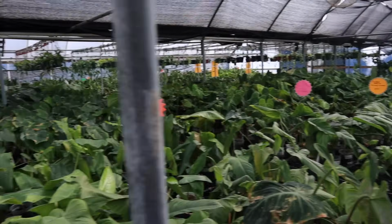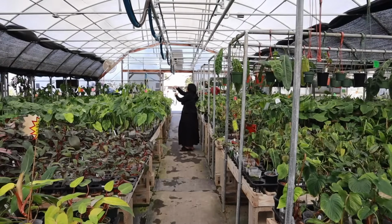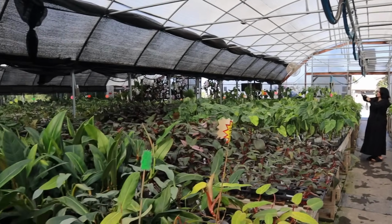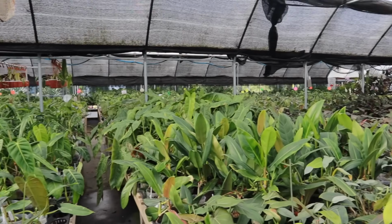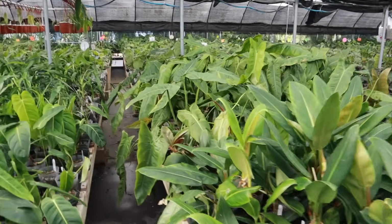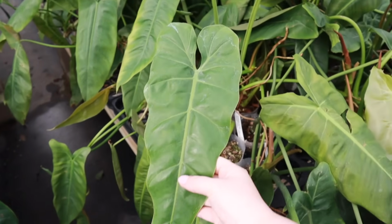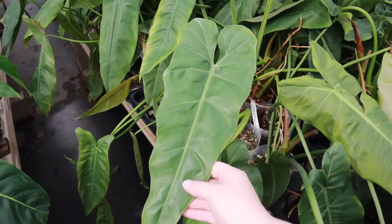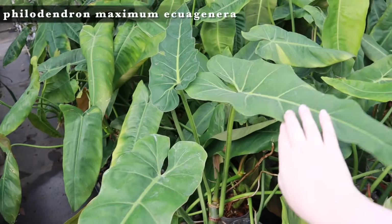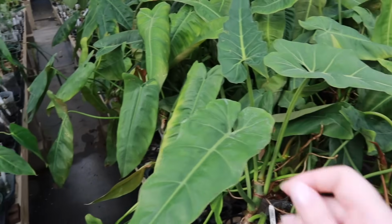Literally plants for as far as your eye can see, and this is just one of the tunnels. I think Denise is gonna make a video or something at some point too, so I'll link that down below. But there are just so many plants. Oh my goodness, what is this? This is pretty. That's nice. It's like giving me alocasia vibes, but I'm pretty sure it's a philodendron. Philodendron maximum Ecuagenera. So it's their own variety, probably some sort of hybrid. But I love those vibes.